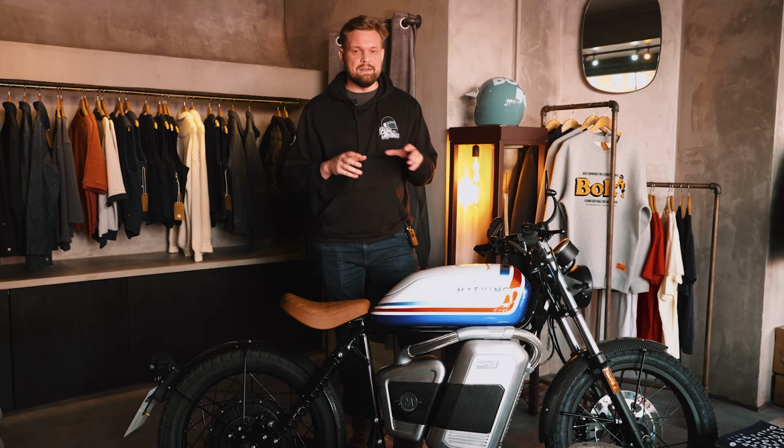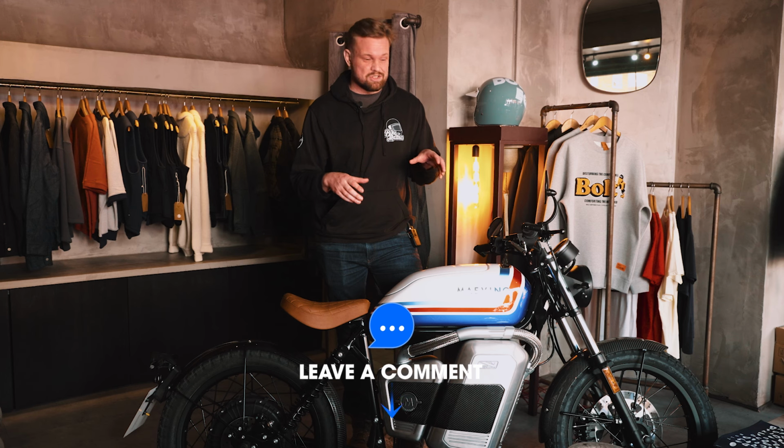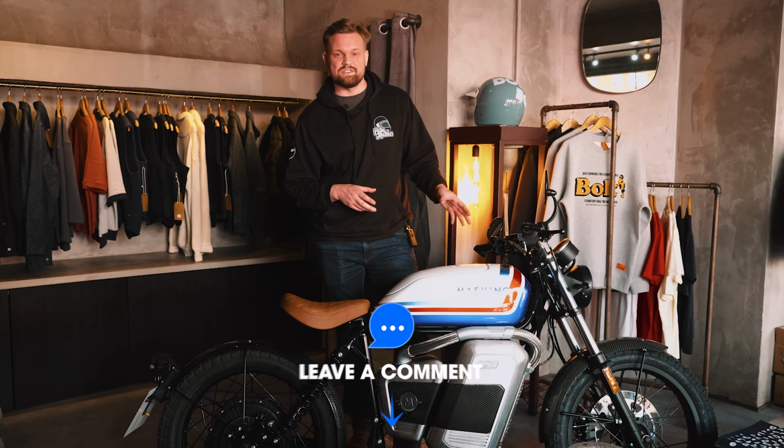But until then, leave me a comment down below and just let me know, do you think this is the best electric motorcycle that's the 125 equivalent on the market today? I'd be very keen to hear your thoughts.